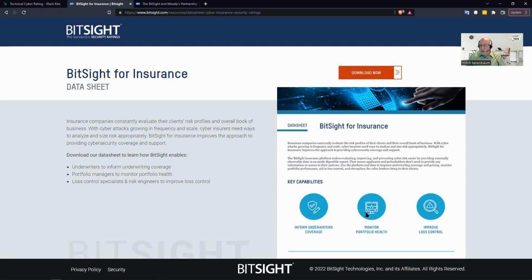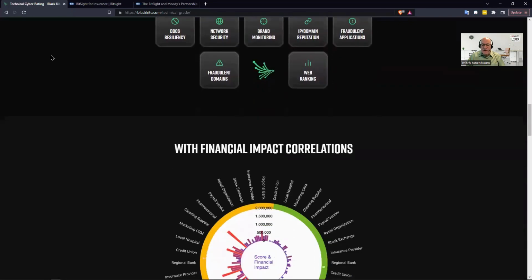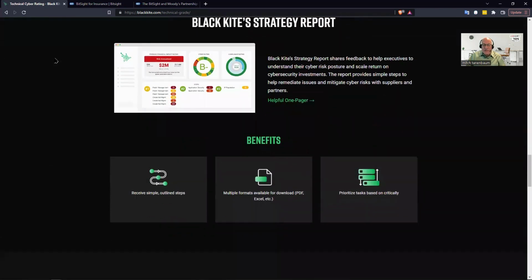They also use it to monitor your health during the life of the policy and to reduce loss control. Because if they see during the term of your insurance that you have bad grades, then they're going to go off and contact you and say, hey, you need to go fix that. These guys will even go off and estimate, for what it's worth, a potential loss from the score that you have. So these things are becoming mainstream.